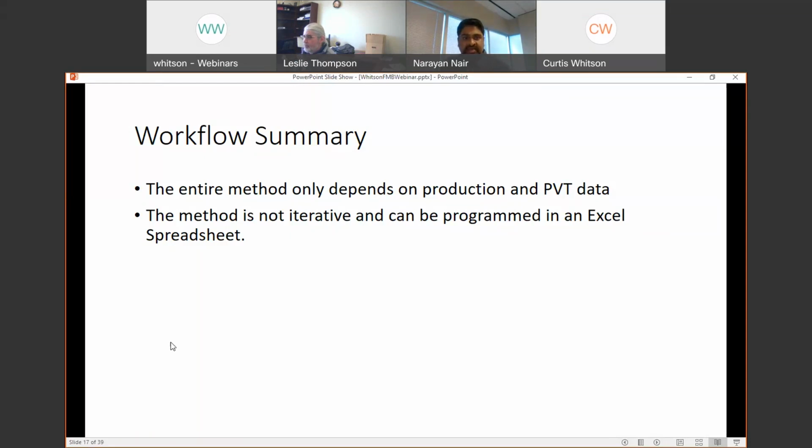So the requirements to do this are production data and calculated flowing bottom hole pressure from surface rates. In most of our wells, we have gauge data, so we're fortunate that our flowing bottom hole pressures are measured.